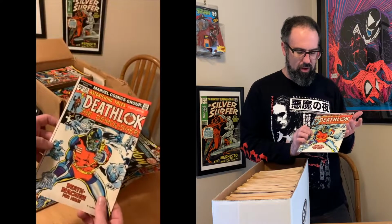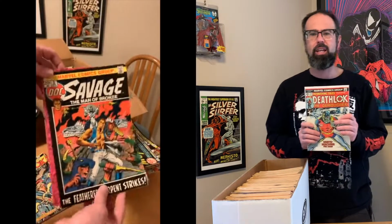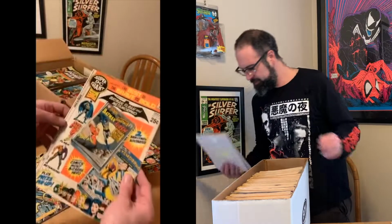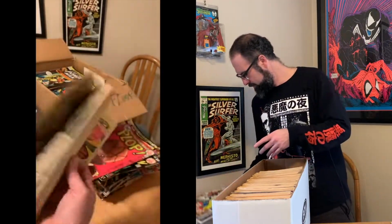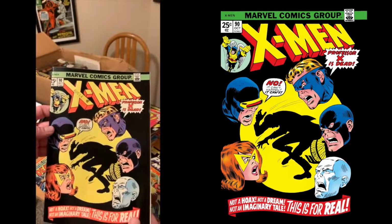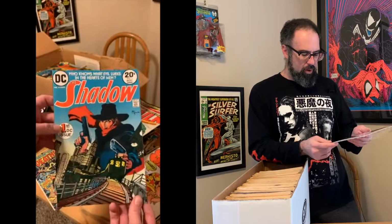Ooh, there's another one. But if anybody makes any predictions, let me know what you think I'm going to pull out, based on what I pulled out so far. Another Plop #7. Ooh, Best of the Brave and the Bold. Ooh. Luke Cage Power Man #21. Ooh, X-Men #90. Another reprint, but still. Love Weird Wonder Tales #4. I've always wanted this book, and I don't know why. I just think it's a pretty iconic cover.